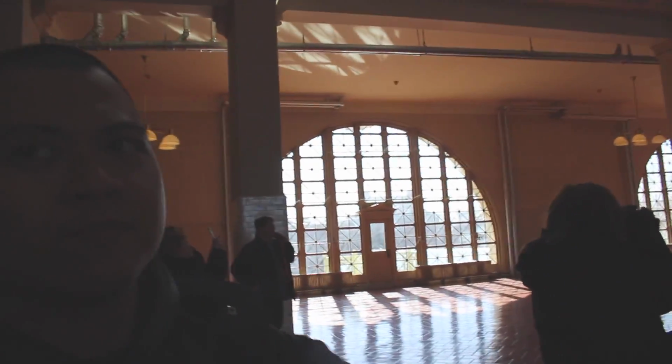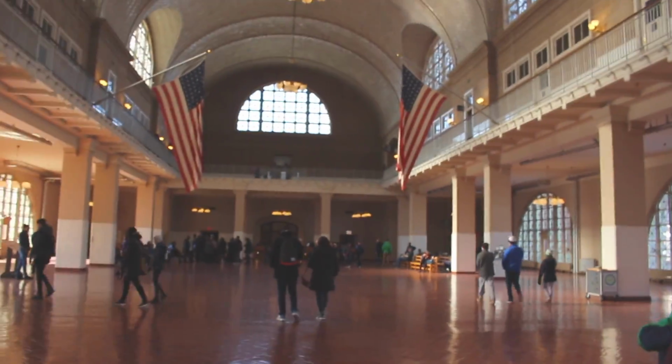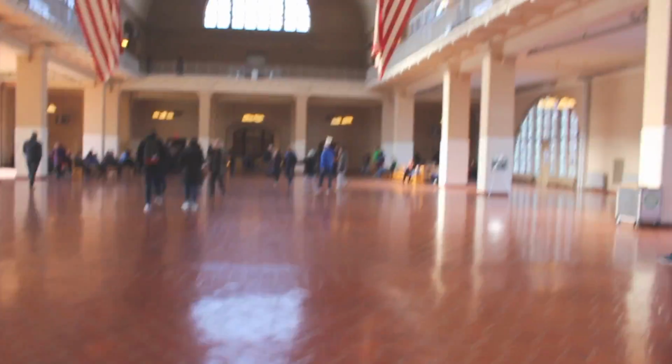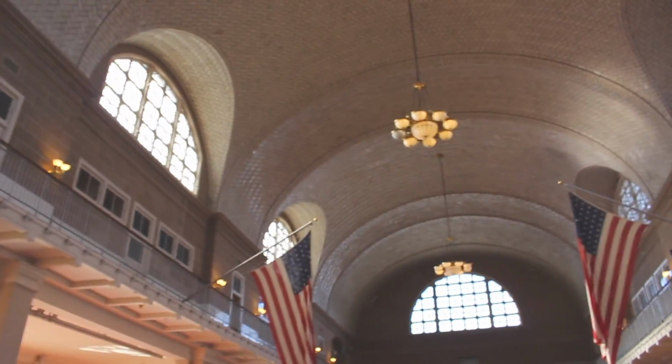Now we're upstairs. What part is this, Justin? The registry. So this is where all the immigrants had to pass through in Ellis Island, where they would register. So literally everybody would be lining up here. That's cool. I know, because we're legit stepping on historic grounds right now.